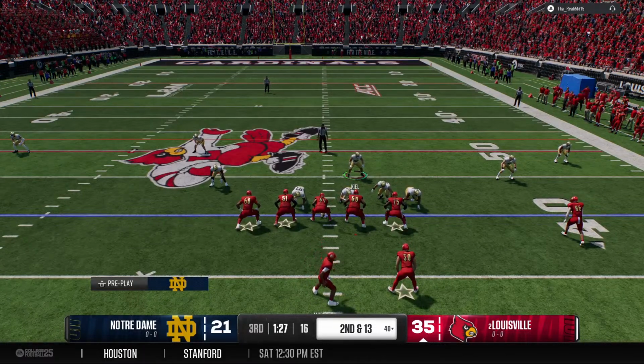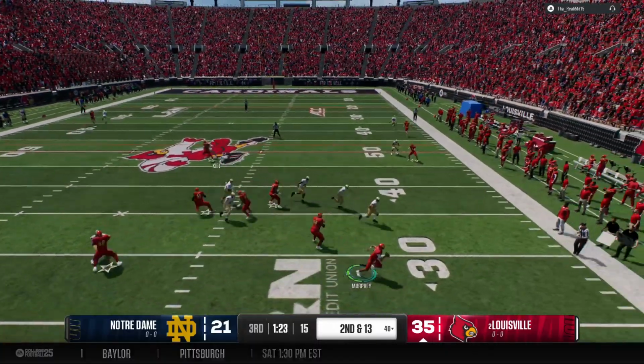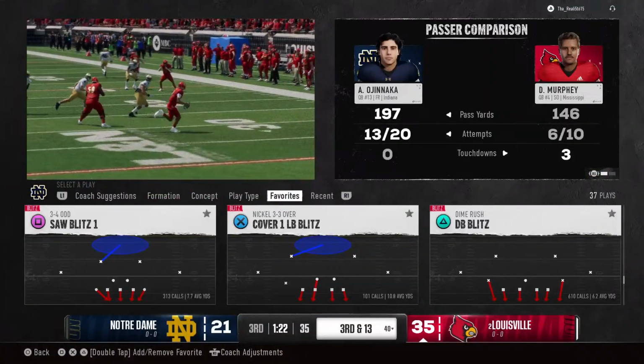325. They'll change the pre-snap look now. Looking to pass this time. Quarterback leaves the pocket on the move now. Oh, a throwaway there. Gave up on the play, but now it's going to bring up 3rd down.